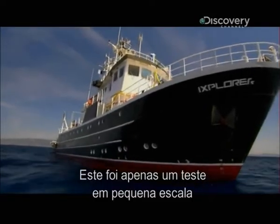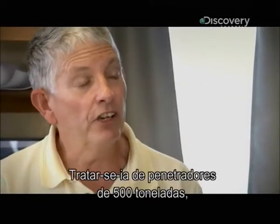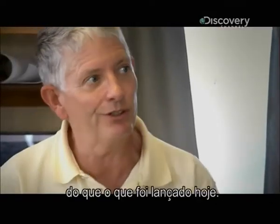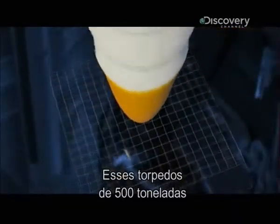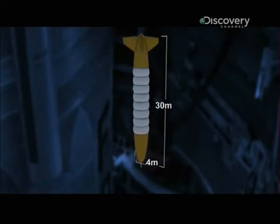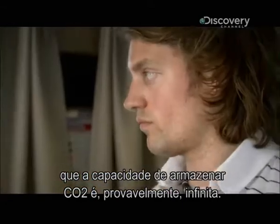This was just a small-scale test to prove the concept. A global-scale solution would mean sending billions of tons of CO2 to the bottom in huge torpedoes. This would be 500-ton penetrators, so we're talking about things that are 30 times the size of what we did today. And you would probably be launching them at something like 1 an hour. These 500-ton torpedoes would stand 30 meters high and measure 4 meters in diameter. There are so many huge areas within the ocean that the capacity to store CO2 is probably infinite.